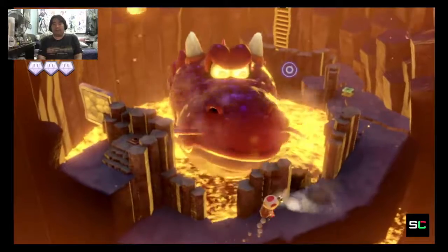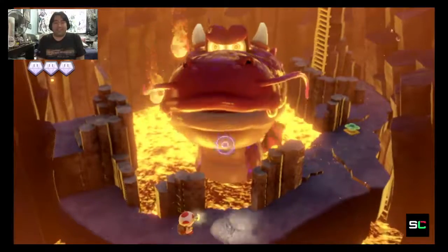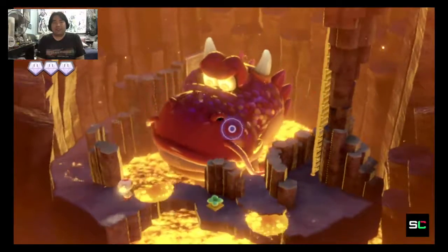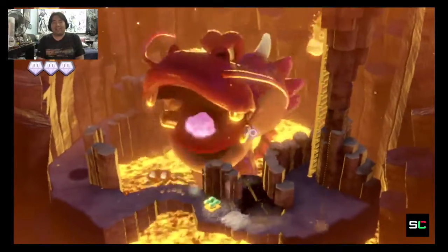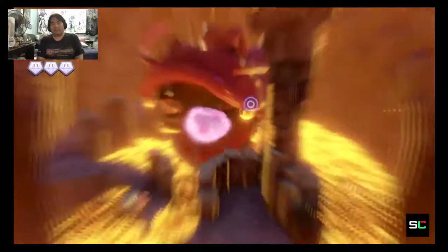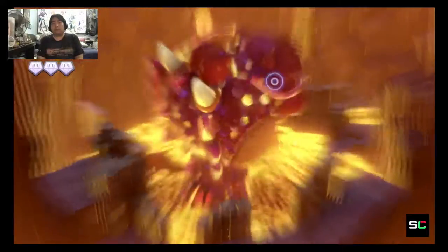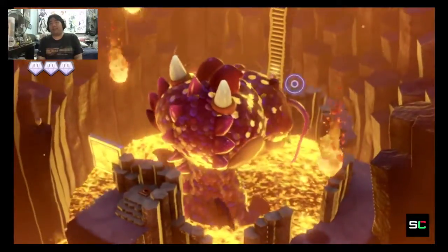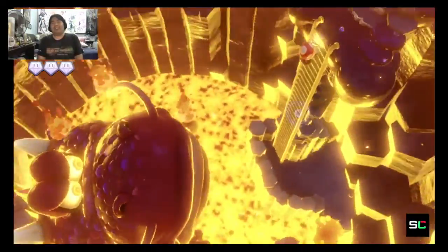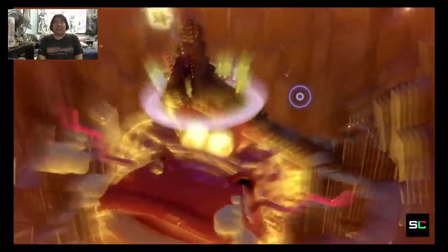Wait, what? Did I see lava? Oh my god! There's now lava spots on the floor! Oh, the floor is crumbling! No! No! I need a mushroom! Give me a mushroom! Okay, climb, climb! Climb, Toad, climb! Oh my goodness! Climb! Why are you staying still? Oh! The star is just there! Jump!